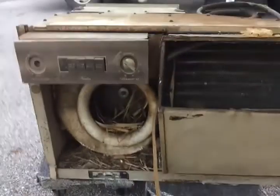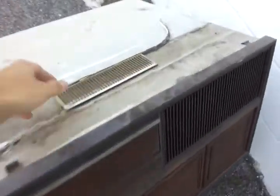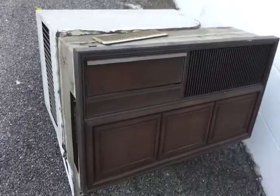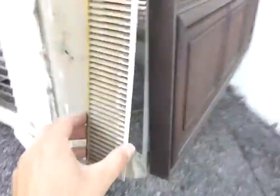Alright guys, well, this is it. Yesterday was a very good day for me. I acquired the number one unit on my wish list. This is an early 1970s Philco Ford Noiseless, complete with mounting brackets and front grille. The side piece kind of fits in right there.